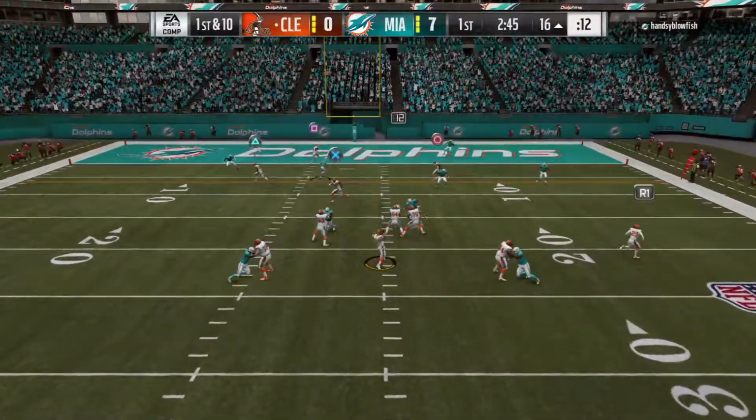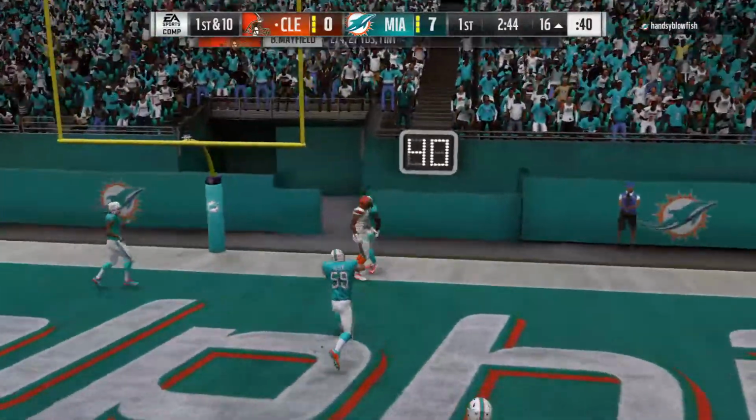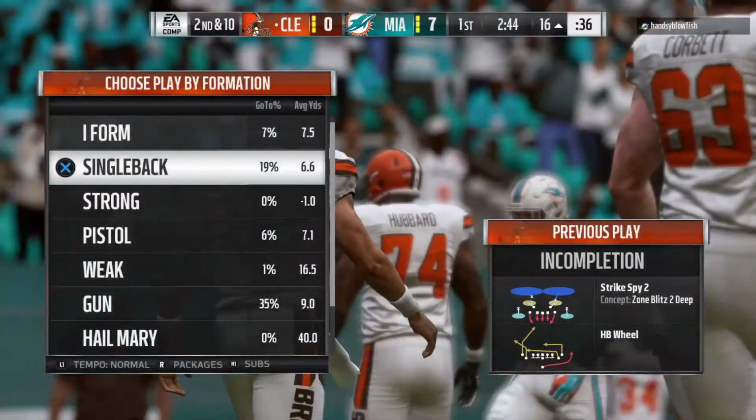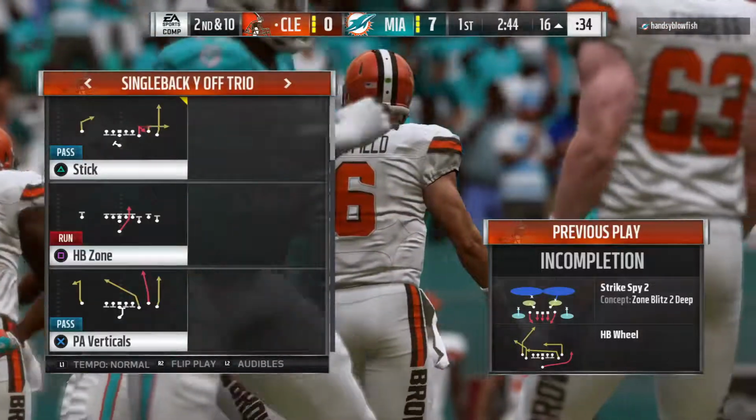From the red zone now, Mayfield. And it's incomplete. Took a shot, couldn't connect. Josh Gordon, the intended receiver. And that'll bring up 2nd down.